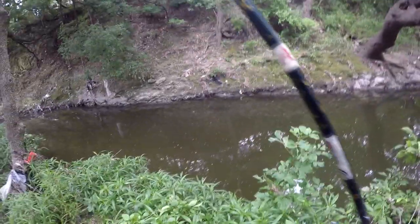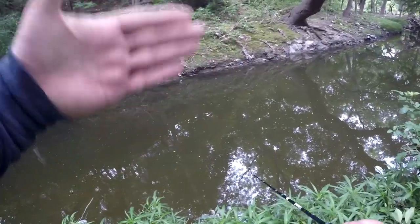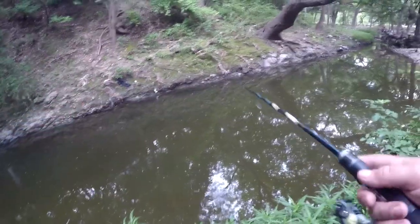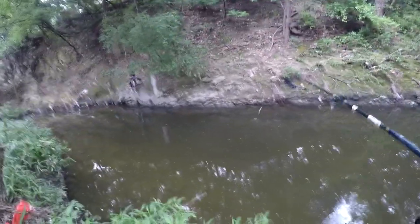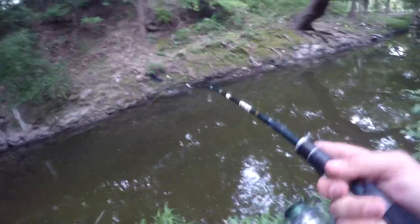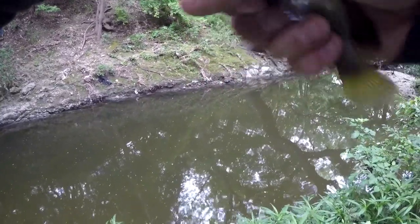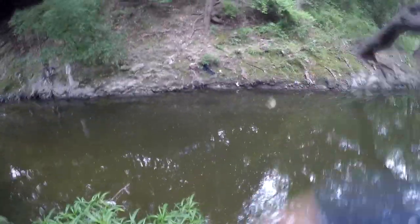So, it's alright. I'm just swimming it right here. I'm doing it real slow so it gets up on its side and gets like a swim bait movement. And you just see them all coming up off the bottom and grabbing it, but none of them are getting the hooks. That one's got the hook. This one's got an ant in his mouth. Flies would probably do real well today.